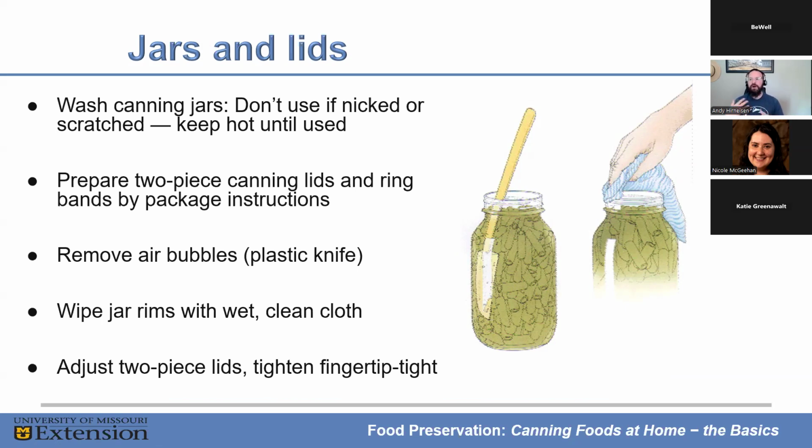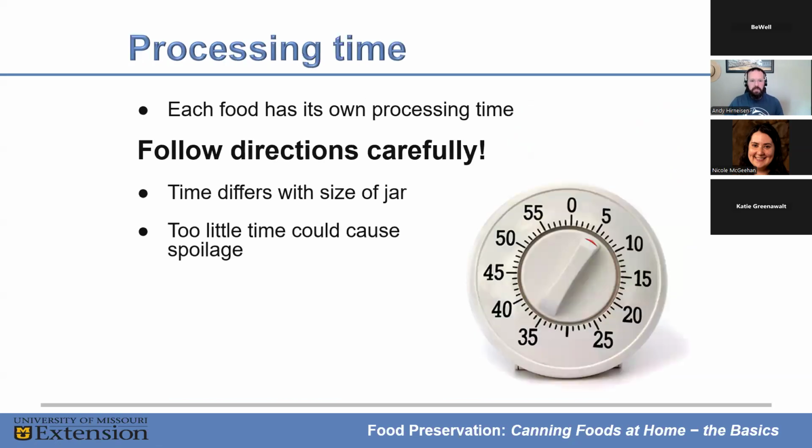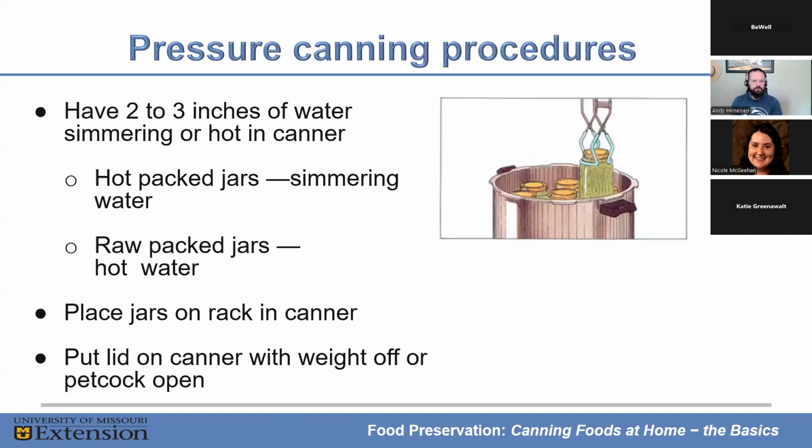And you don't want to waste all of that time to go through that process and then just have your jars become unsealed. We do want to follow the directions for every recipe carefully. Look it up every time for your processing time, and that can vary by your jar size as well. So make sure you're referencing and following those directions.